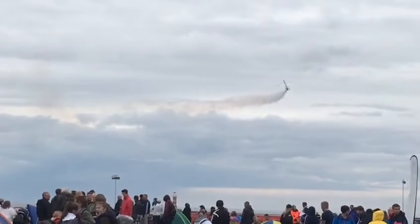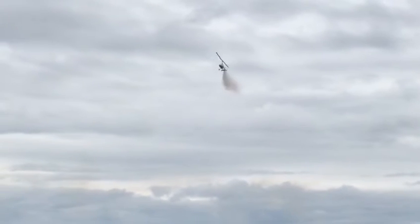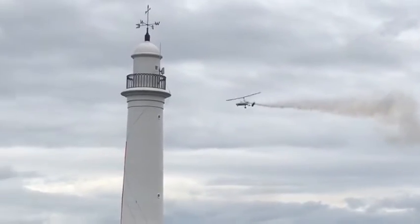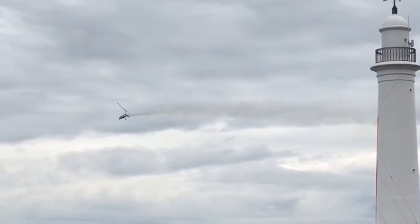Peter Davis himself is a hugely experienced pilot. He has more than 3,000 hours flying autogyros. He's a gyro flying instructor and an instructor of instructors as well. There we go, I think he could hover. He almost came to a stop there. The wind not quite as strong as it was yesterday.